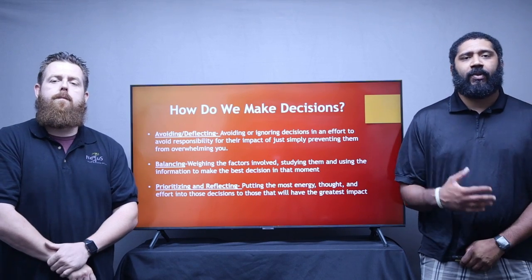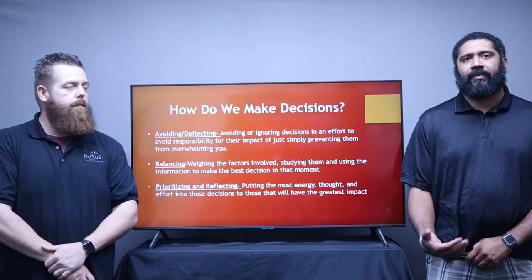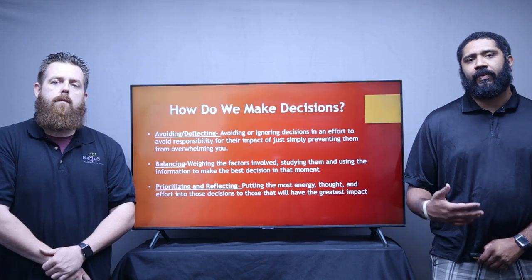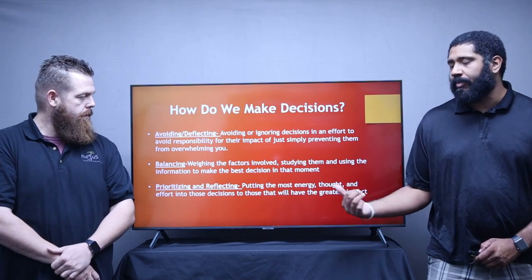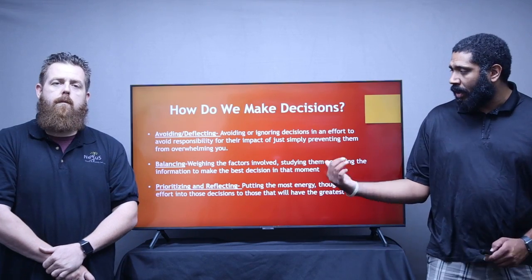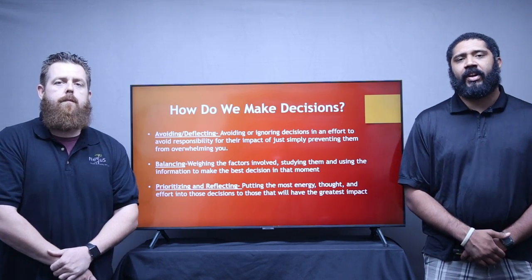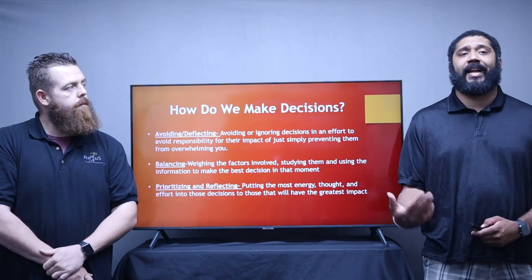Absolutely. Next one would be balancing, which is weighing the factors involved, studying them, and using that information to make the best decision for yourself in that moment. This one's really important, guys. That's kind of one of the keys to making good decisions, is the balance there. Yeah. Weighing all your options and figuring out what would be the best decision to make at that time.